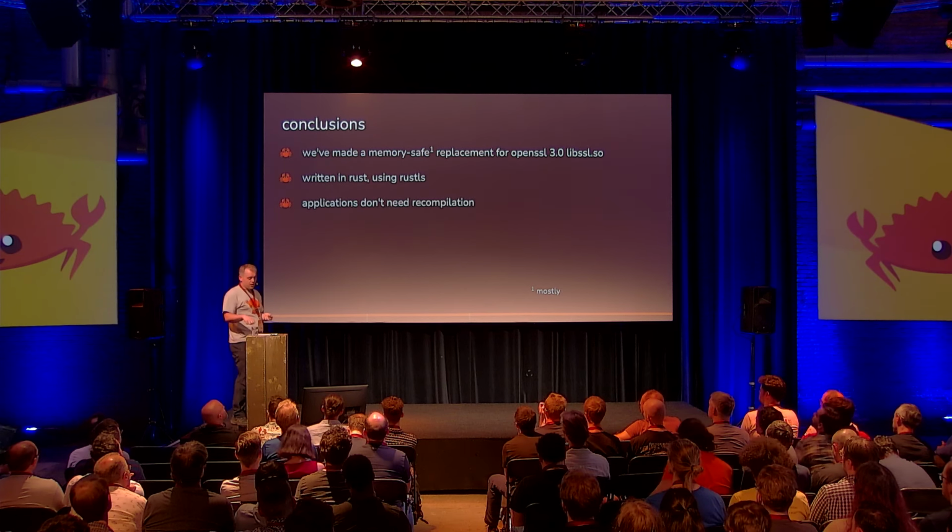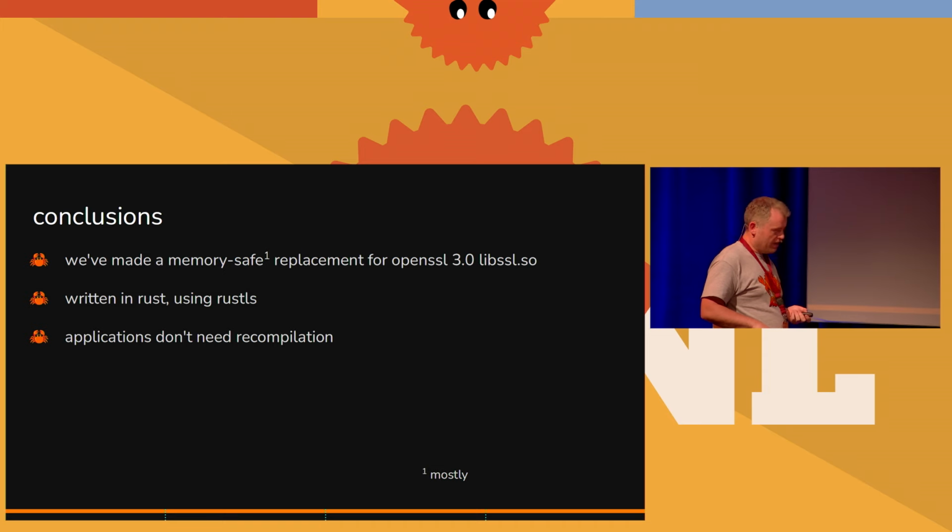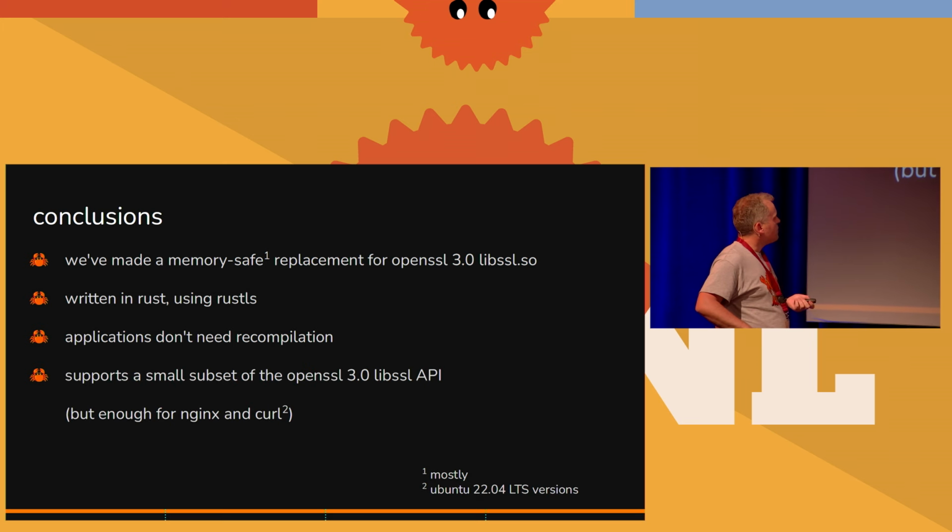You don't need to recompile applications. You can just try it. You'll see on the next slide, and see how it works for you. It's a small subset of the libssl API at the moment, but I think it will grow over time and support more applications.